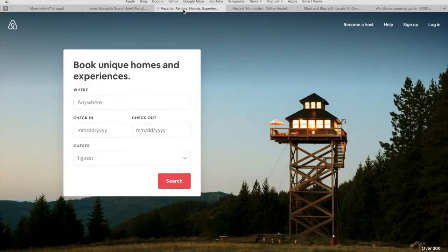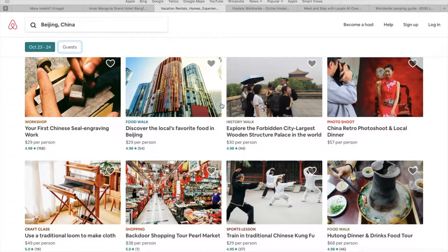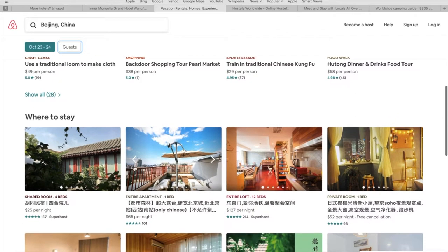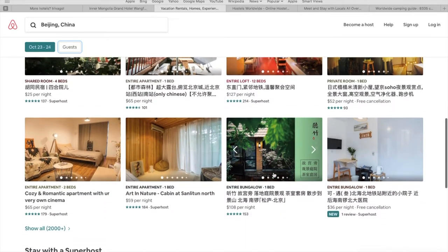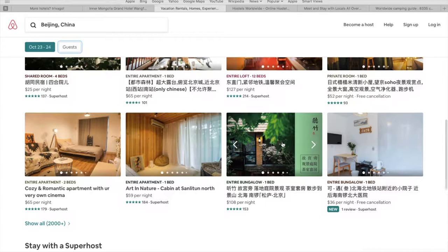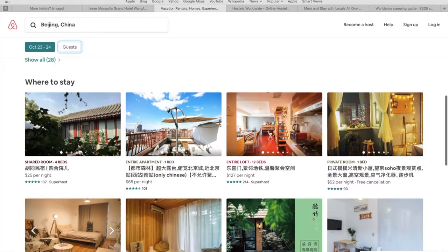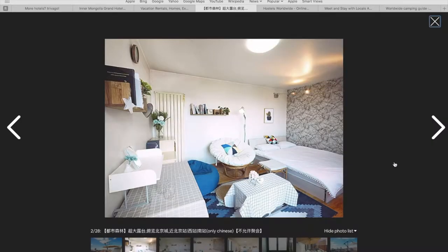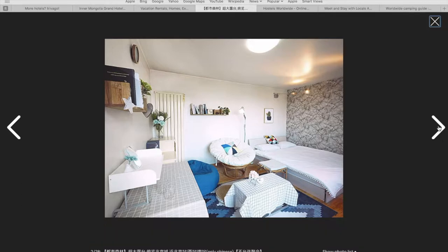Now we're going to go to Airbnb. So now we're here on Airbnb. We put in our location, we put in the dates, and these are a bunch of the things you can do. Now where to stay. These are the places you can stay. We're going to check out. It's $100 per night, 50, 25. Let's see what we get for $65. Yeah, it seems decent, clean place to stay.